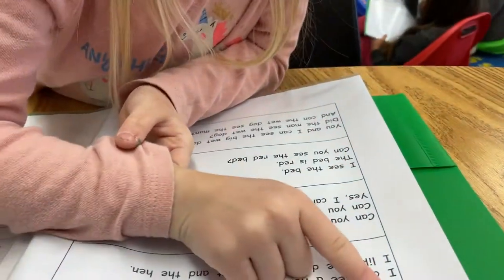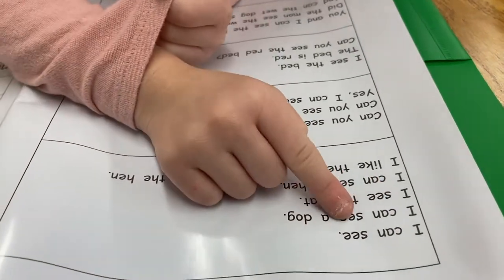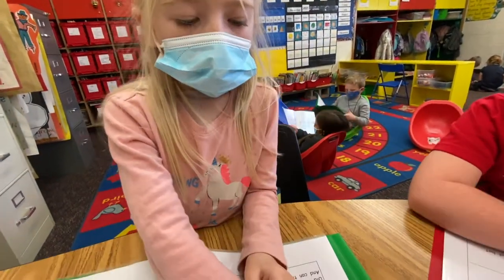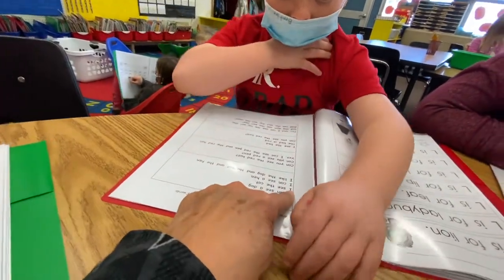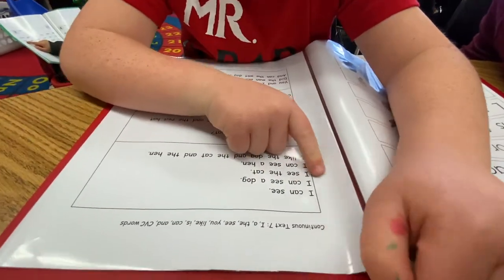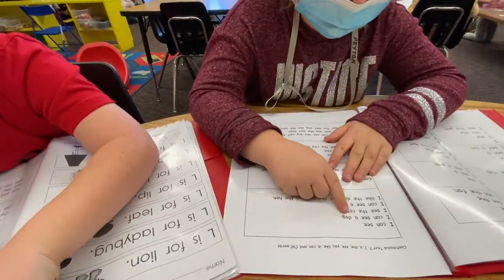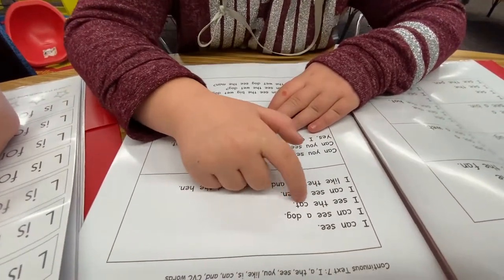A little louder, June. I can see. Louder, please. I can see. Dog. Good. Okay, keep reading. I see the. Uh-oh, what's that word? I see the. Okay, I'm going to listen to someone else because you're not even trying to say the sounds. Thank you, Bentley. Cat. Good.